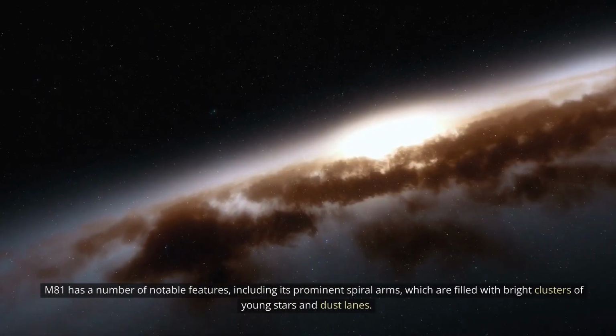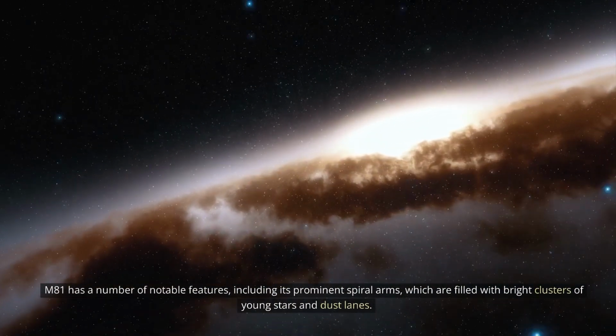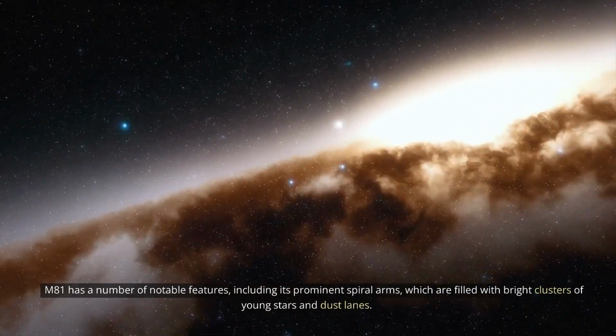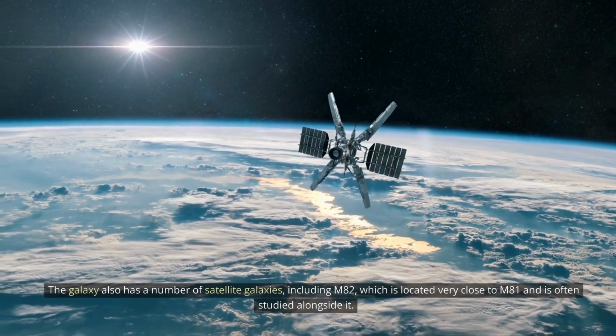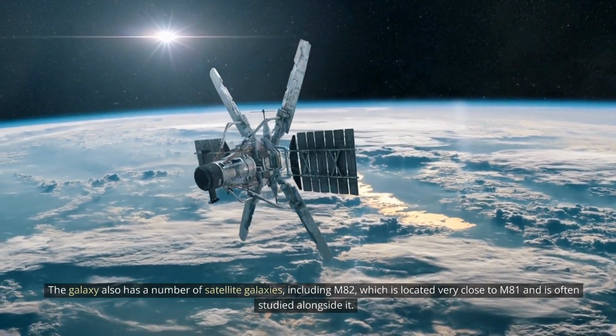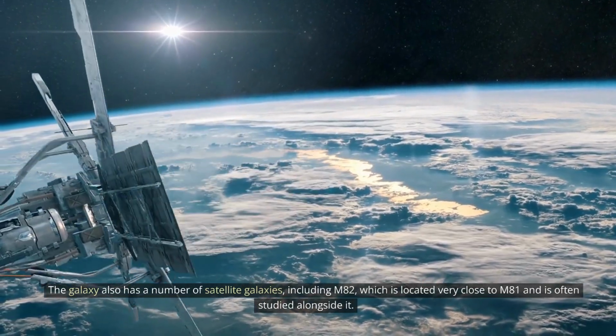M81 has a number of notable features, including its prominent spiral arms, which are filled with bright clusters of young stars and dust lanes. The galaxy also has a number of satellite galaxies, including M82, which is located very close to M81 and is often studied alongside it.